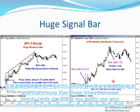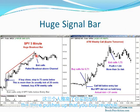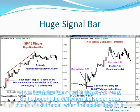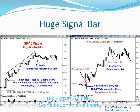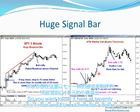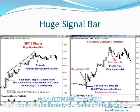Your alternative is to trade the weekly calls. So if you bought a call when the spider is here and you held through the 3 pushes up, the 2-bar reversal, you exited over here. So you bought the call when the spider does this, you exit the call when the spider does this. Here's the chart of the call. So you bought the call here at 71 cents and you exit here for $1.75. So you made 74 cents on the trade.